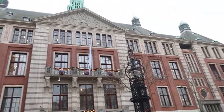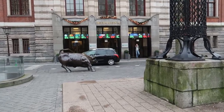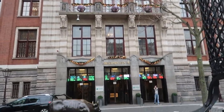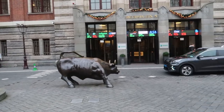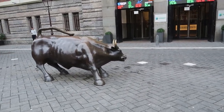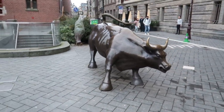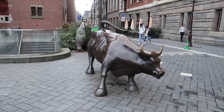Okay, so we're walking. I just realized there's a statue of a bull here. And then I realized it's a stock exchange, because you know, Wall Street Bull, and then we have, I guess, the Amsterdam Bull here. And there's not a long line to take pictures with it like you would see in New York, but yeah, pretty cool.